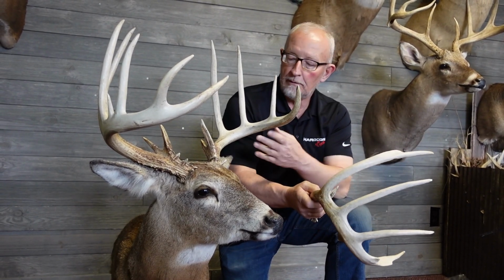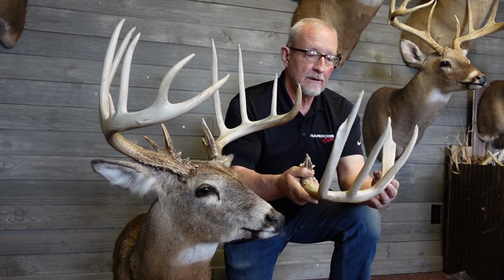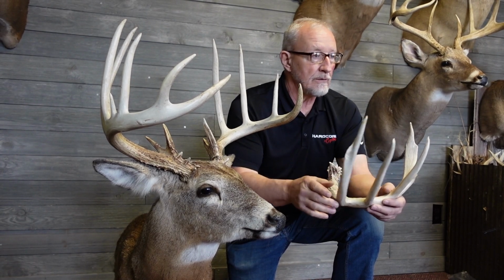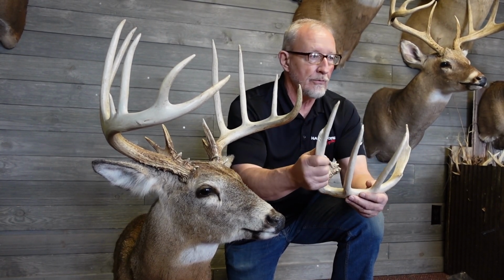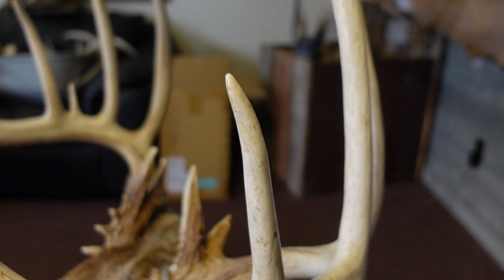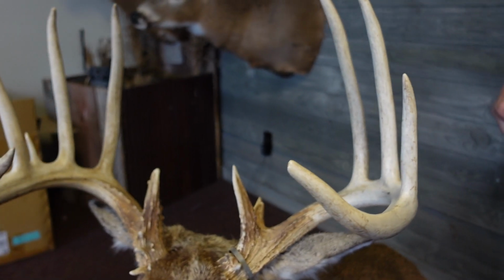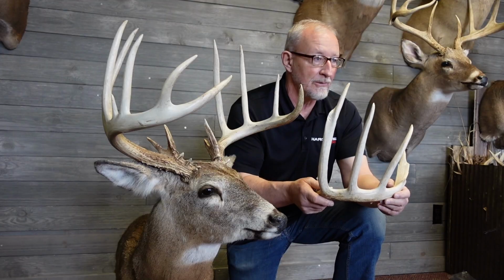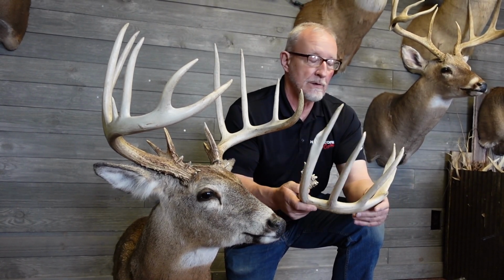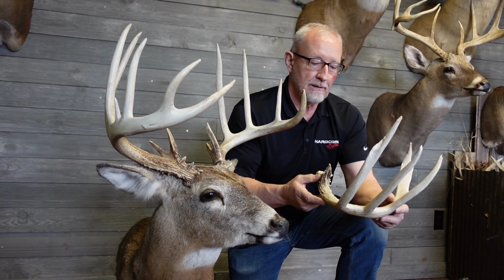He shed this side this particular year very early. It was like the last week of December, and I was reluctant to go chase that shed because I wanted both of them, and I just couldn't get in there because he kept walking around with this one on his side. He ended up carrying this shed almost to St. Patrick's Day, clear into March. And when he finally dropped it, I went searching for both of them, and I was not able to come up with either one of them. Very frustrating for me as this one went.